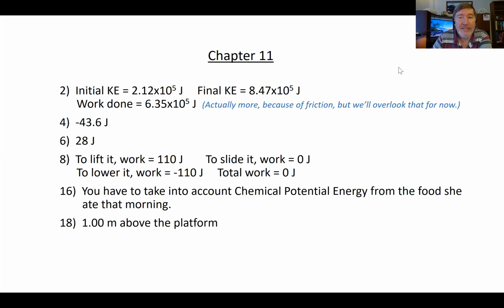Well, if you look at the answer here, what I said is that the energy comes from the food that the bicyclist ate that morning. That food had what we call chemical potential energy. As the bicyclist's body digests the food, they're turning that chemical energy into useful mechanical energy.